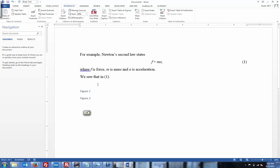Show them how to do symbols. Oh yeah, for sure. Okay, yeah, not in this particular formula, but yeah.